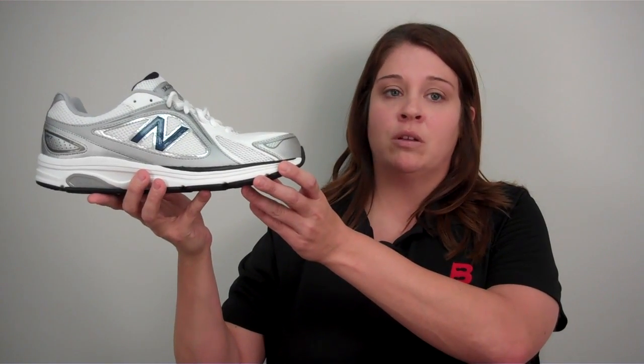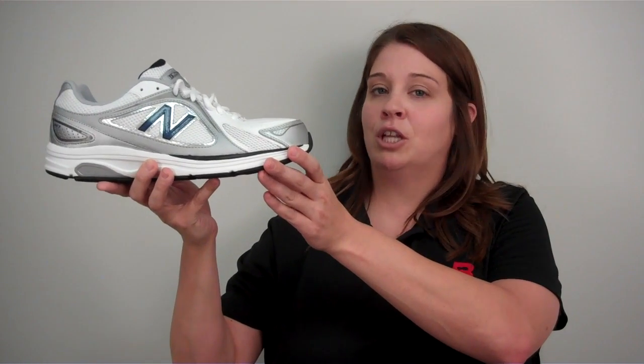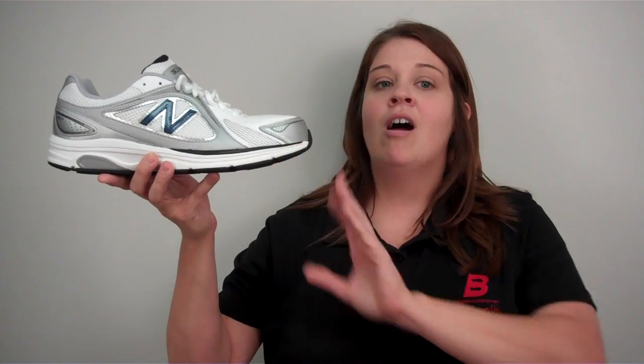The first thing you'll notice about the style is how much mesh is built into the upper. This makes the shoe a lot more flexible and a lot more breathable. The styling is also just a little bit more current and colorful, although it does come in an all-black option for both men and women. Style isn't everything though, and this shoe still has it where it counts.